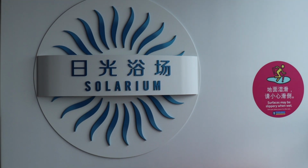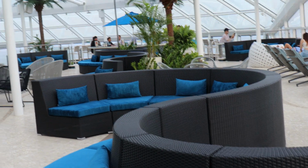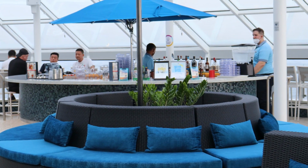The solarium is the adults only pool that is open to guests above the age of 16. The solarium offers indoor swimming pool, hot tub, seating area and a bar.